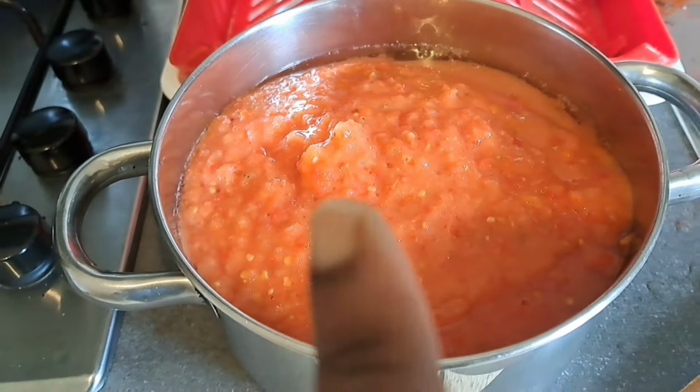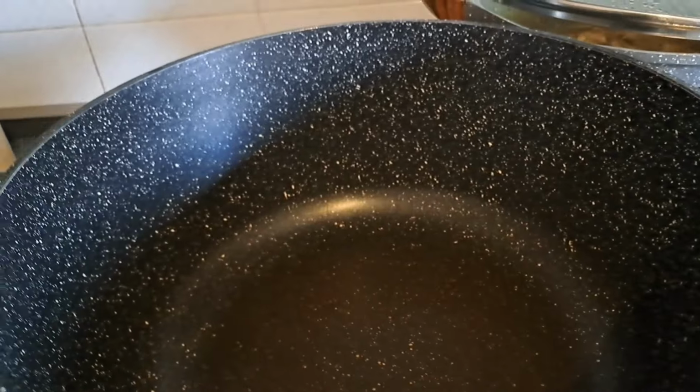Yeah. These are my tomatoes. I just blended them. Here I have the goat meat is cooking. Here I'll start making my stew. I just add my oil.